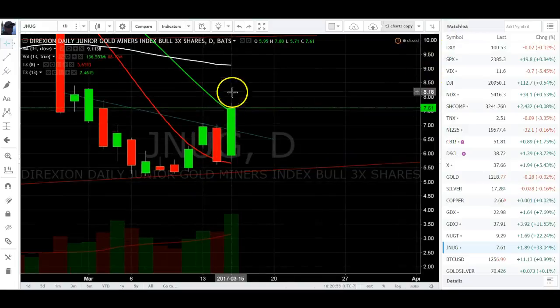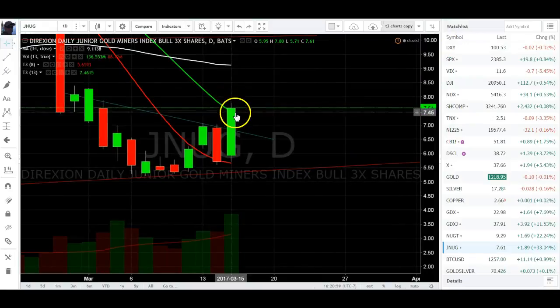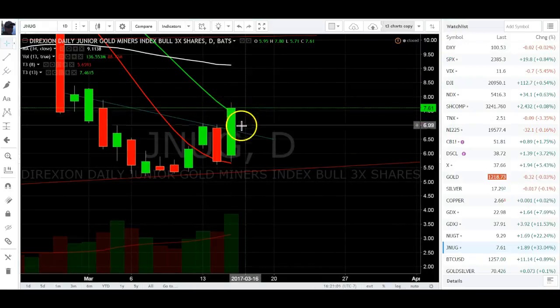Previous high break at 7. Now we got support at 7. It's breaking into previous lows. Look for this to come back in. That's my plan from now on. I'm looking for this to come back in.